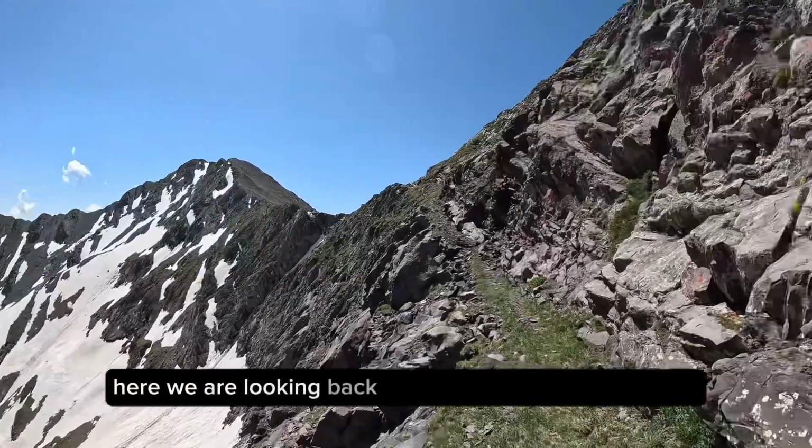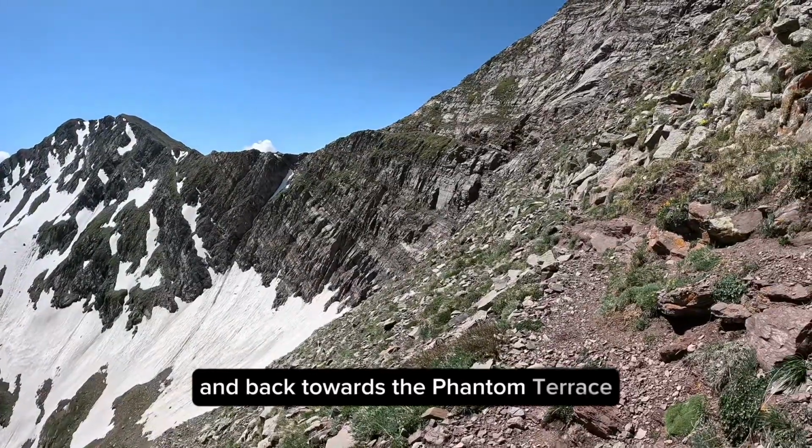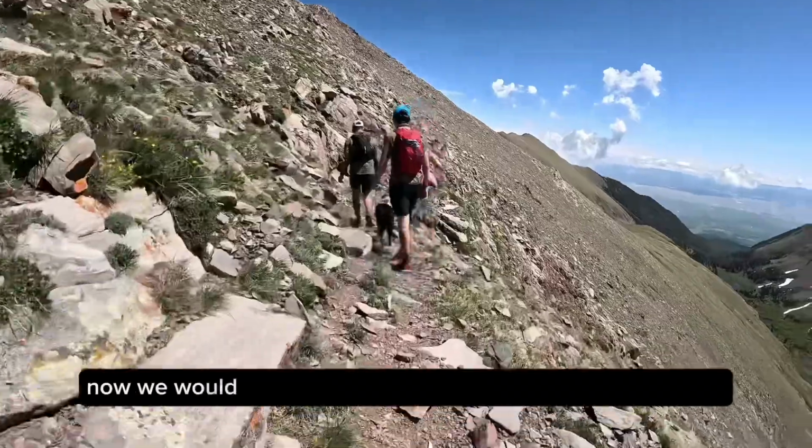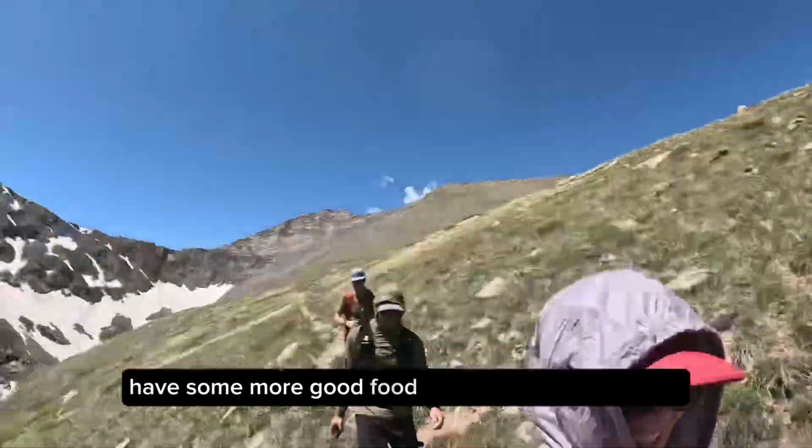Here we are looking back at what we just traversed over, and back towards the Phantom Terrace. Now we would make our way to Venable Lake. We would stop, have some more good food, and continue on our way.